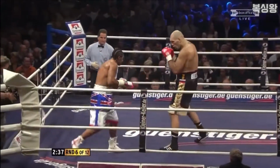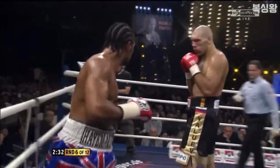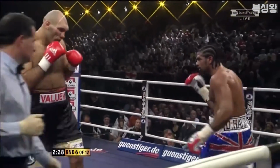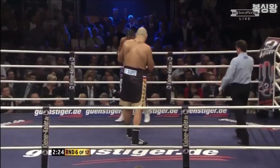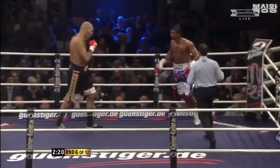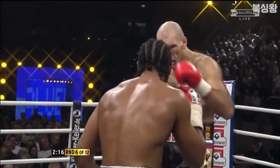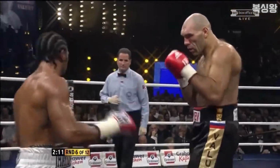Valuev trying to look a little bit busier, trying to get a bit of rhythm into what he's doing. He's just feinting with the jab. They're not trying to land it, just trying to edge his way close. He's trying different things, which is good news for him, I suppose, not for David Haye. I just fear that Haye is a little bit on the negative side. That's the danger for him, that people will see it like that. They'll say he's not doing enough to take the title away from home.